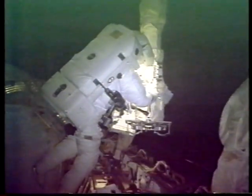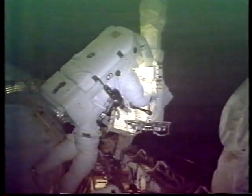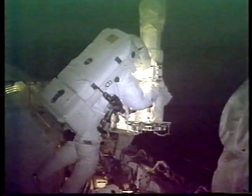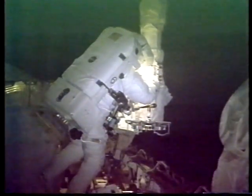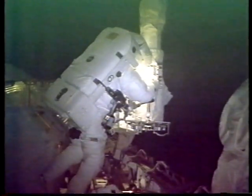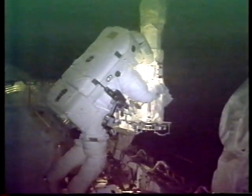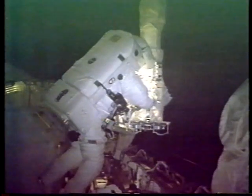Okay, Scorch, I'm in starboard TFR, and this position is a little different, but I can reach the TA commands. Okay, great. And it's just the innermost, of course, that you have to do. Yeah.